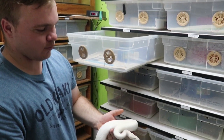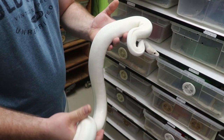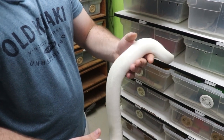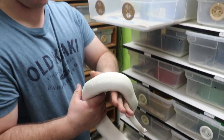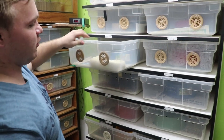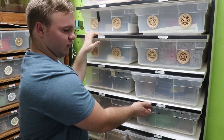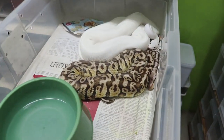Hey guys, what we have here is an ivory orange dream. It's very hard to tell with the ivory because it dominates a lot, but when she was born she was actually orange. So yeah, she's also a special snake. I'm gonna prove her out this year. She's sitting at about 1.5 kilos. Here's her sister. She's actually got pastel in her. She's sitting at about 1.5.